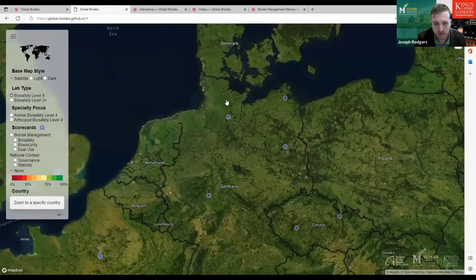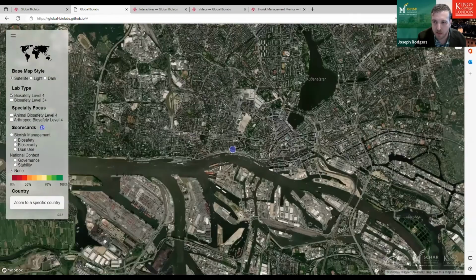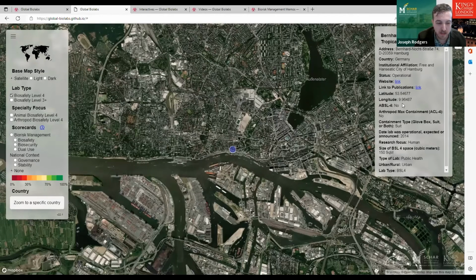When we click on this entry, you'll see that the lab pops up in this side menu right here. And again, if the lab's not popping up, then it's probably hidden in this toggle feature right here. So the Bernard Nocht Institute has a number of different data entries that pop up on the right-hand side of the map, and I'm going to walk through these different entries that we've collected data on. So you'll see the address of the lab, the institutional affiliation, which is who owns the lab, the status, be it operational, planned, or under construction.